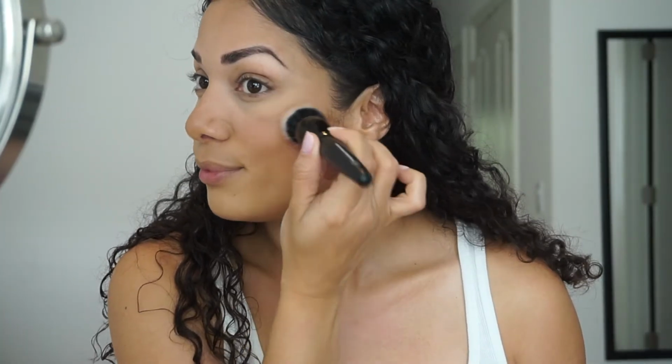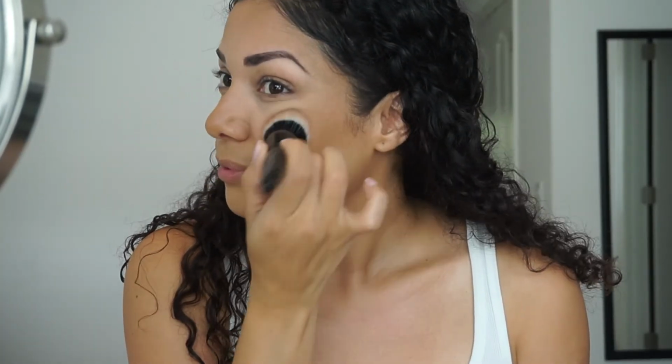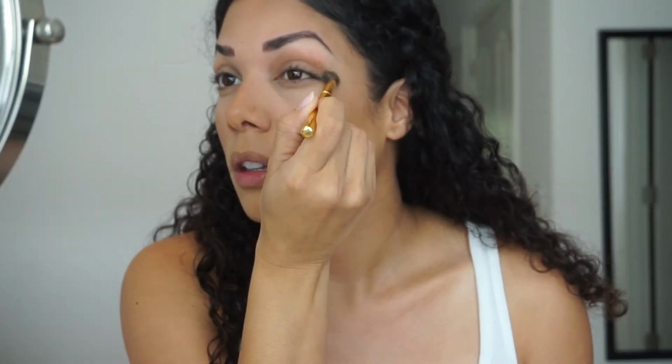For blush, I'm going to use this one by Milani. It is in the shade Blossom Time Rose, and it is a really pretty pinky mauve shade, and it has a little bit of shimmer. I'm going to go back in with the bronzer, and I'm going to apply a little bit of this on my crease. You can see the difference. It's very slight, very subtle, but you can definitely tell the difference.